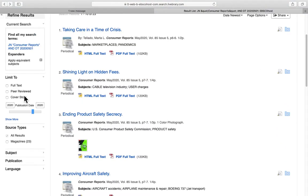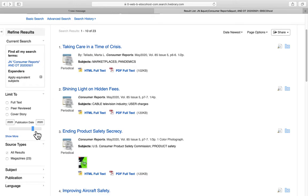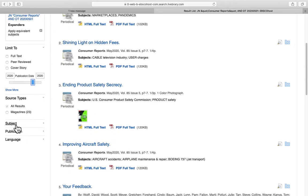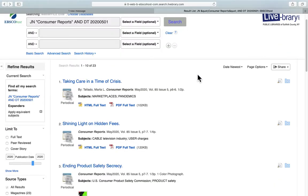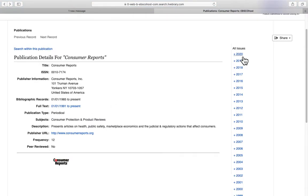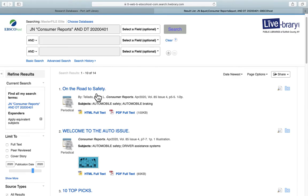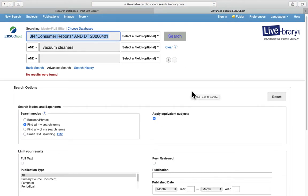And you can actually, on the left-hand side of the screen, you'll see a way to refine your results. So let's say there was nothing in May of 2020. Let's see if we want to change the date option. Okay, so we'll go back into 2020. Let's try maybe April. We'll click on April. Okay, and we'll try vacuum cleaners and see if anything comes up. So no results were found.